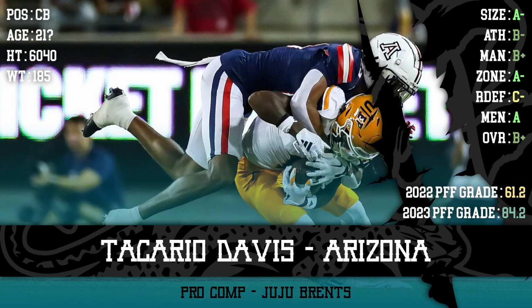So we'll see how this ends up, but I think that's kind of the closest guy I can find. But at the end of the day, it's going to be a light comp. Tacario Davis is very much a unicorn player in this class. He is my last second-round guy.